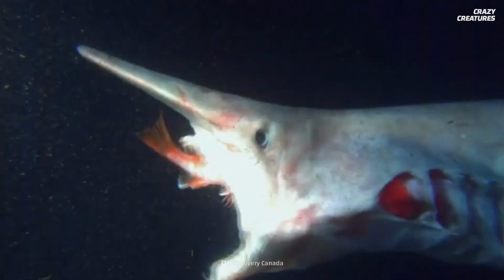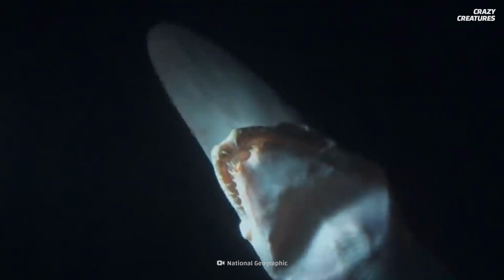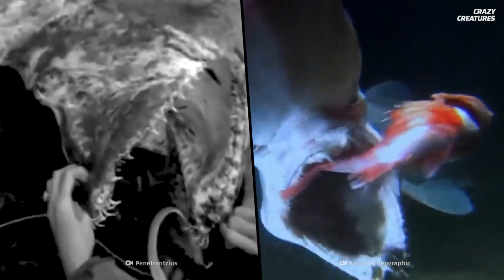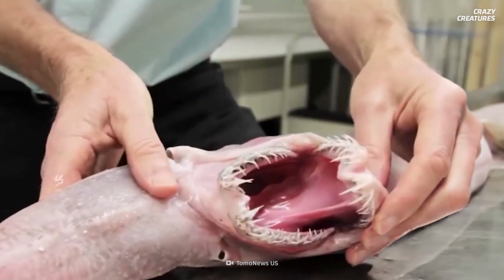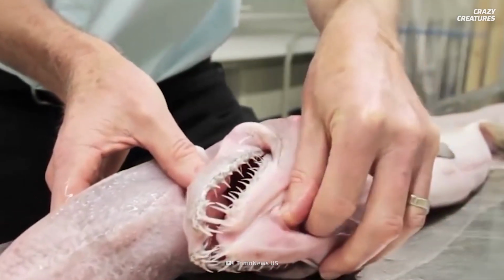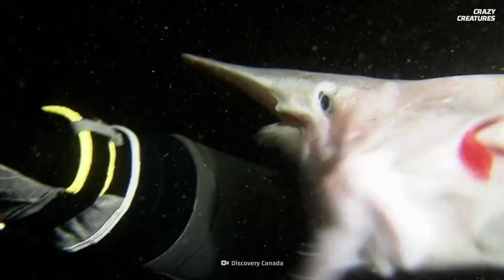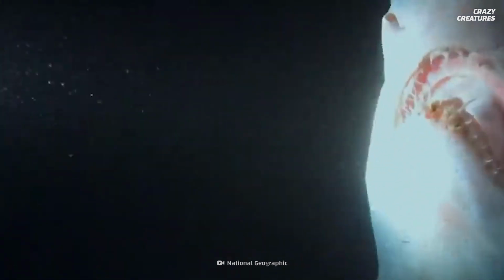Yep, this shark can extend its jaw out by as much as 0.3 meters or 1 foot. That's 9.4% of its body length. Up to 115 terrifying teeth fight for room in its mouth. Elastic bands of skin tissue folded under these teeth allow the shark to whip its jaw out at an incredible 3.1 meters per second. That's longer and faster than any other shark.